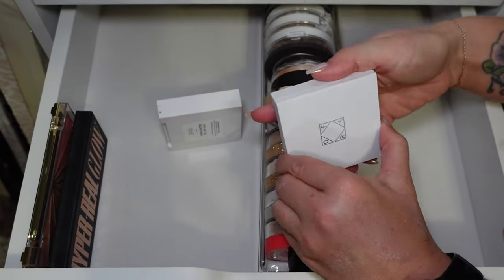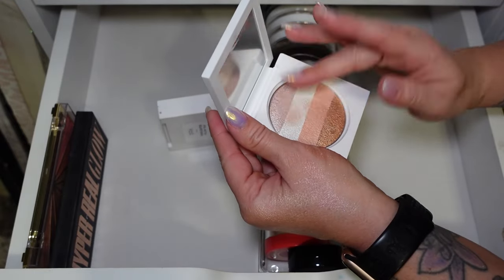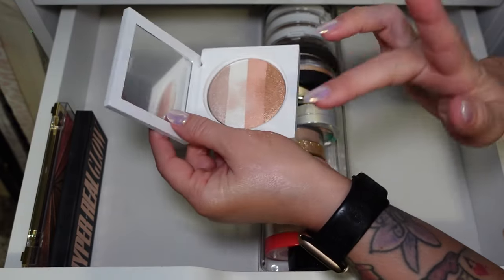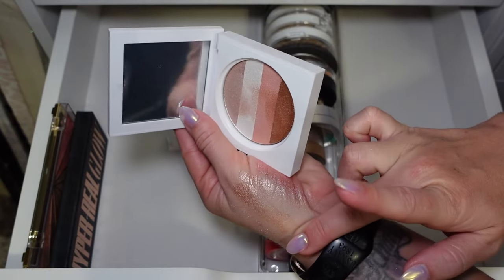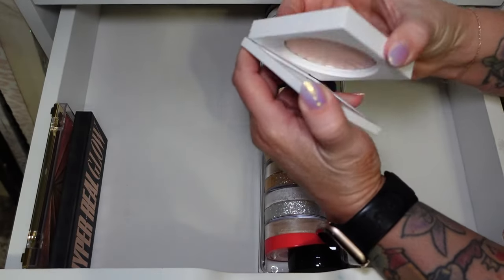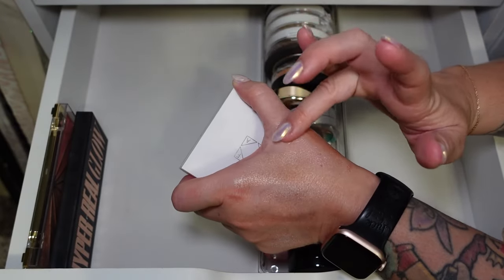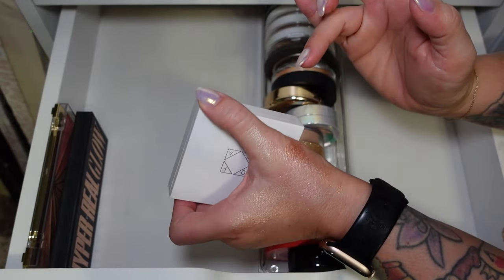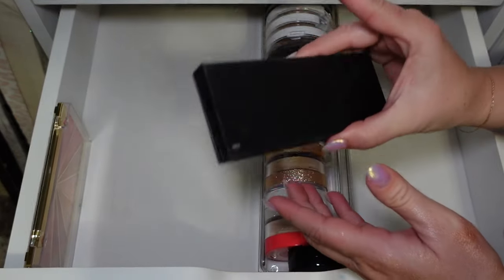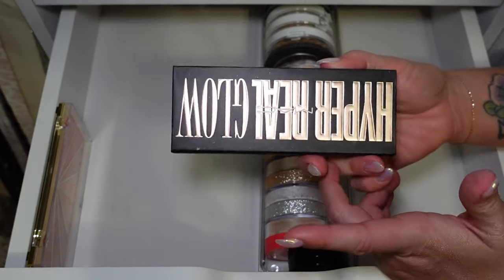Blush Stripes Illuminating. Okay, so you can choose what you mix together. If you just want the purple and white, or add in the peach, or add in the copper, you get a really pretty mix of them. You know I'm keeping that one. And then Pillow Talk. Oh, that one's pretty. I'm not getting rid of that one. It's just icy white with a little bit of pink. Keeping that one. I got rid of one, I'm okay with that. MAC Hyper Real Glow. This is one of my favorites. It's so pretty. I'm gonna keep this palette.